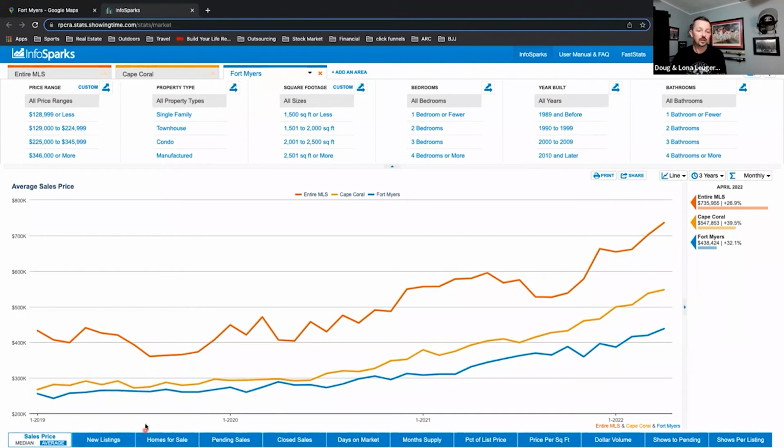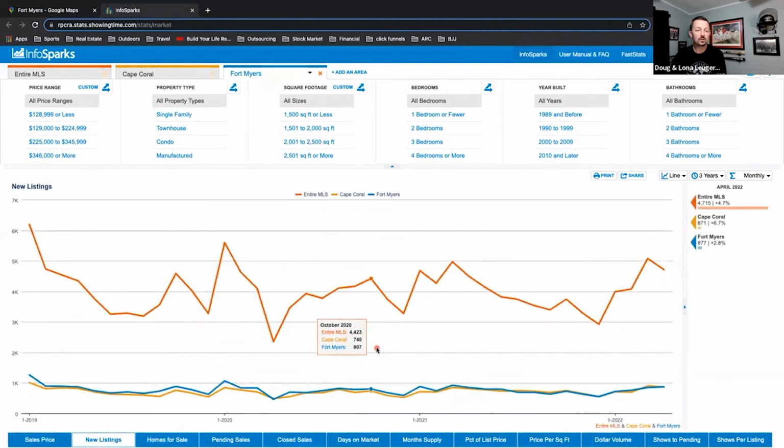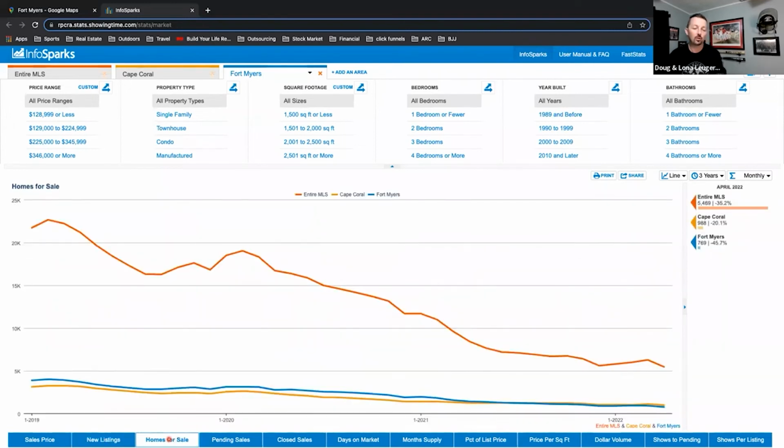In terms of new listings, let's look at new listings. Or no, excuse me, I'm going to do a different stat because I like homes for sale better. So looking at homes for sale, how many homes were for sale in Fort Myers in April of 2021? The answer is 1,416 homes. 1,416 homes were on the market. If you fast forward to April of 2022, half of that, basically 769 homes are on the market. That's a 45% decrease in the amount of homes for sale in the month of April.